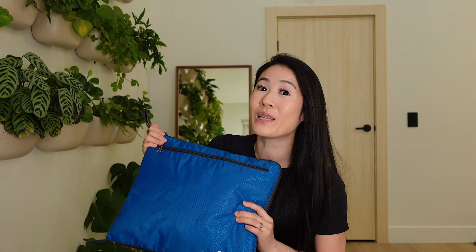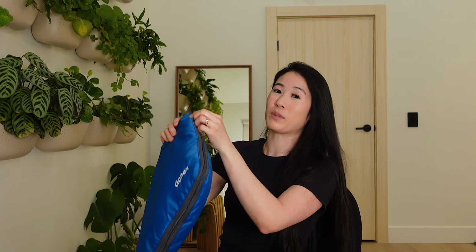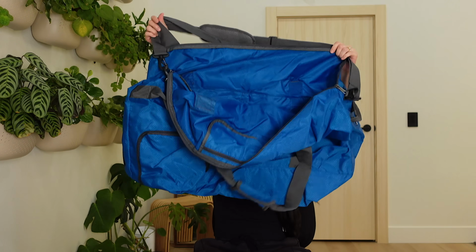This one is a really big one. We're bringing this one to Japan, and this one is awesome because you can actually just squeeze it and compress it really tiny. This probably weighs like a pound, and then this can go up to 150 liters. There are other sizes as well, like 40 liters, 50, 100, 80. This is 150, which is awesome. Look how cool this bag is.